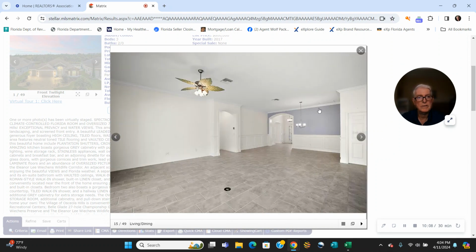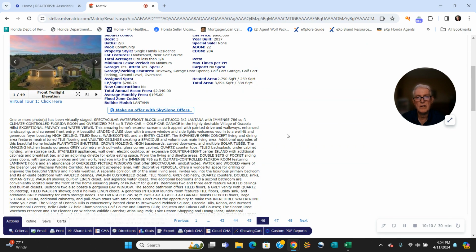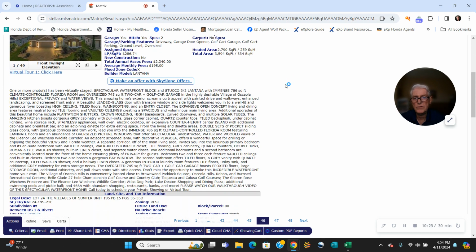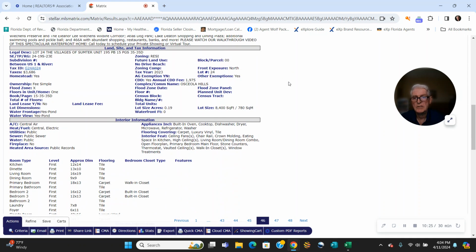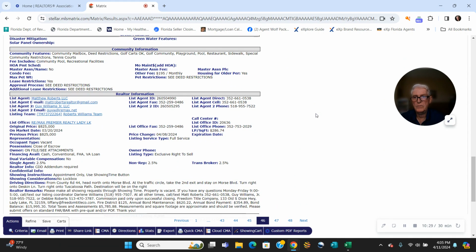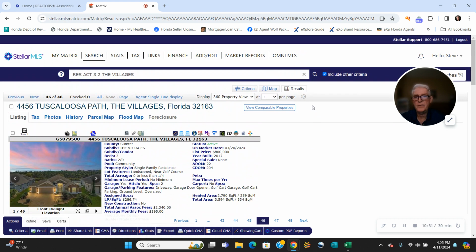Let's see, how many days has this been on the market? This is a very nice looking house. Okay, see, ADOM, you got 22. So it's just been listed again, but total, it's been on the market for 204 days. So with any of these, you can see that it helps to look around. These are all nice properties, and for one reason or another, they've been on the market for a long time.